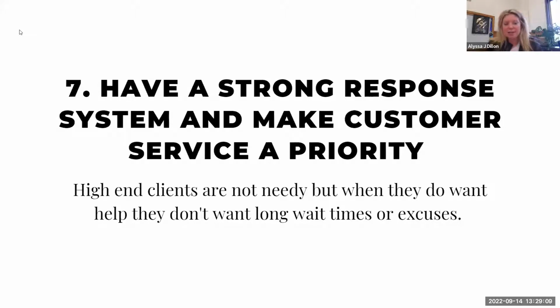This means that you set somebody up in your company to man a specific client success email, and you have the correct places for your clients. You set boundaries. You let your clients know, this is how you contact us. This is the link in which you schedule calls. This is the email in which you contact us. You make customer service a priority. They don't want long wait times or excuses. That's not part of this. So be prepared for that.